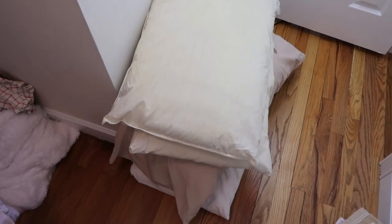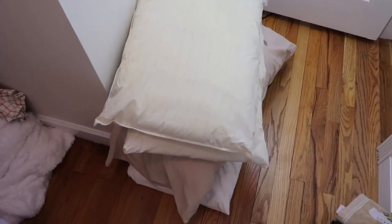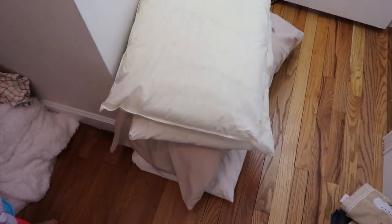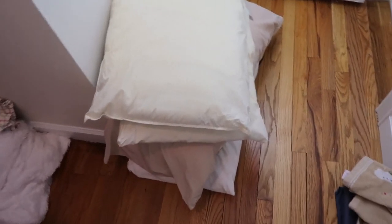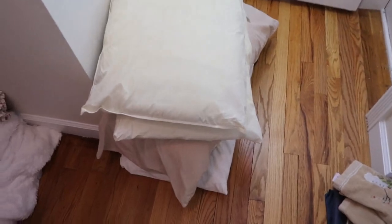So these are some old pillows. I don't know if you can tell in the light. It looks whiter here, but these are so old and yellow and stained. I'm just going to get rid of them. I mean, I would donate them, but honestly, who would want a really old, flat, yellowed, stained pillow? Nobody. So I have four pillows that I'm probably going to have to throw away.